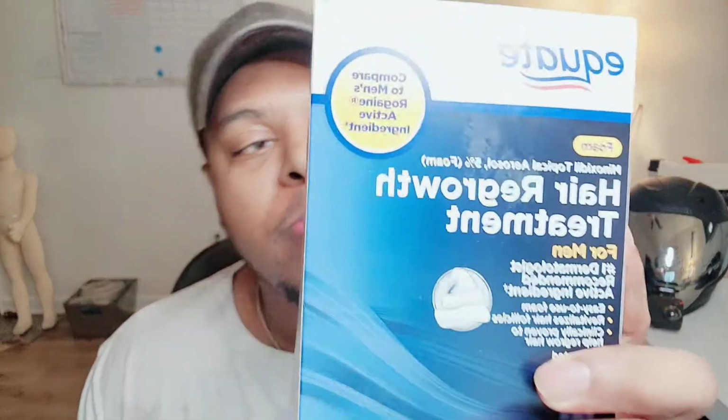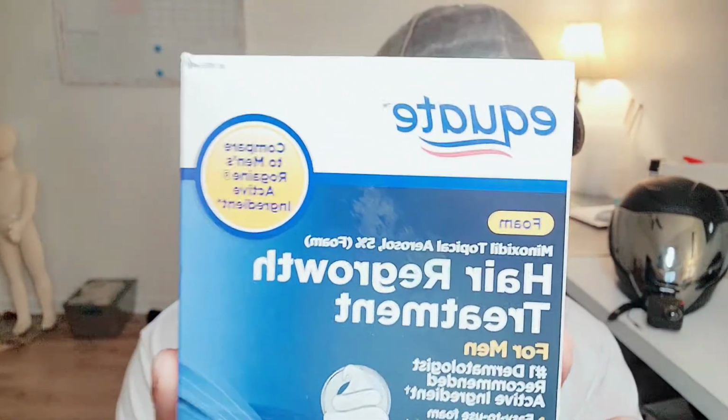I've since wanted to use the foam, so I went to Walmart, picked up the 3-month brand, the Equate brand, the Walmart brand. And I'm gonna give the foam a try.